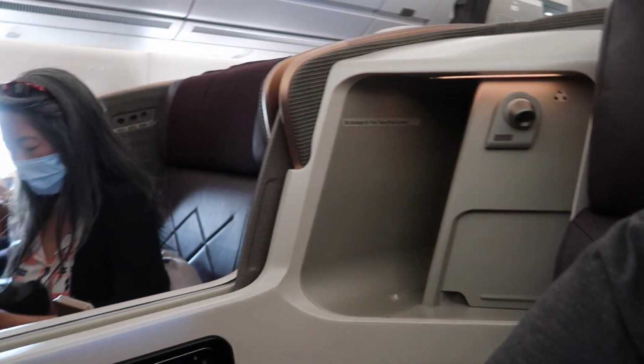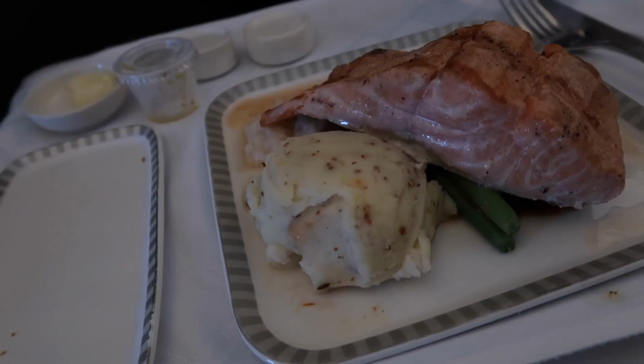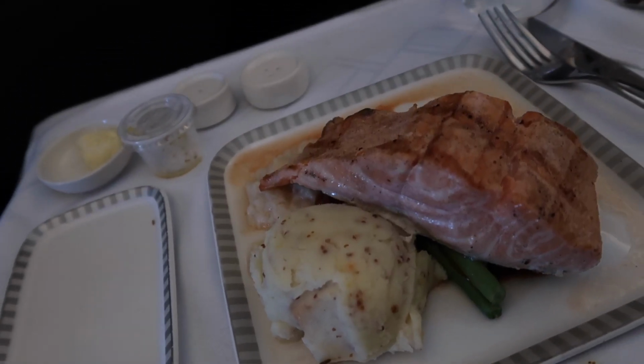In June of 2022, Sarah and I got to fly business class from Newark, New Jersey to Singapore. Come along as we show you the seats, the meals, and the amenities.